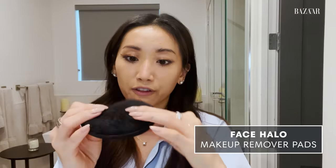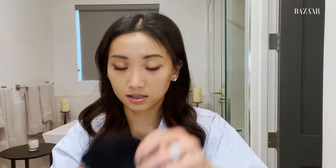All right, and this is a new thing that I've been using. It's like one of these little face things. This is the face halo. My makeup artist on set told me I needed to stop scrubbing on my face so much. So once I had this cleanser on, I just wet this guy. This is what I take off all this makeup with. And I think you're only supposed to use water with this, but I use it with my cleanser. Hey, whatever works, right?